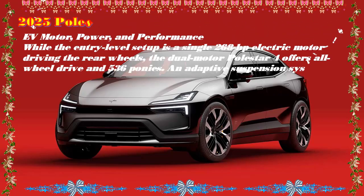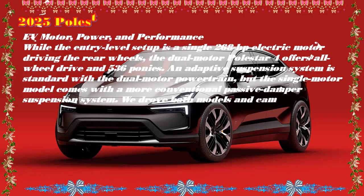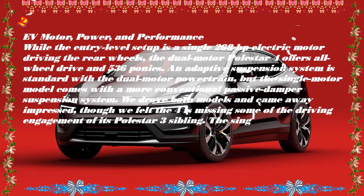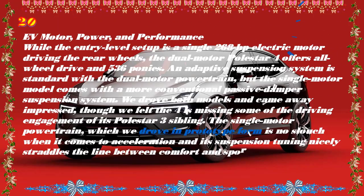It rides on a 118-inch wheelbase with an overall length of 190 inches, a width of 84 inches, and it's 60.7 inches tall. We may have glossed over it already, but you did read that correctly. The Polestar 4 will not come with a rear window.